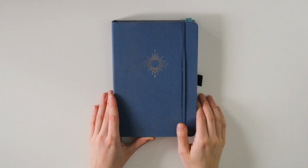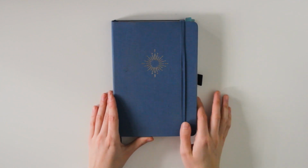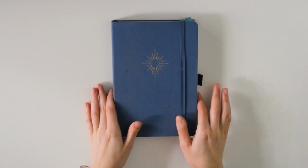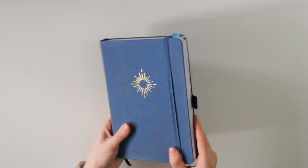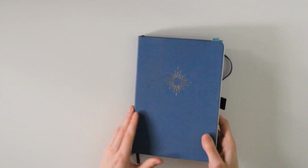Today I'm going to finally flip through my bullet journal that I finished this year. I spent one whole year in this bullet journal, which is crazy. I'm really glad that I was able to fit one whole year in just one journal. So this is an Archer and Olive notebook, and I really loved it.